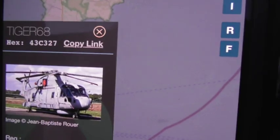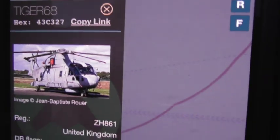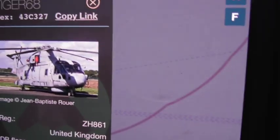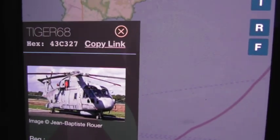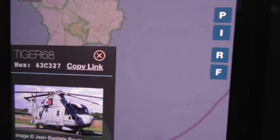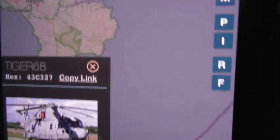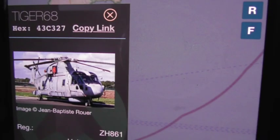Since over half term we haven't really seen the Merlin Mk2. This is one of the British Royal Navy AgustaWestland Merlin Mk2s from Culdrose, which unfortunately we didn't get to see over half term. By the looks of it, I think it's now landing back at its base at RNAS Culdrose.